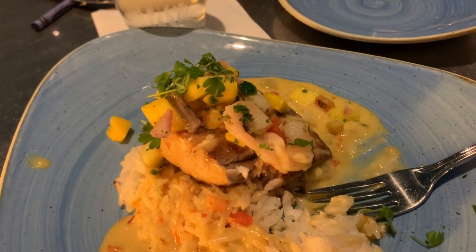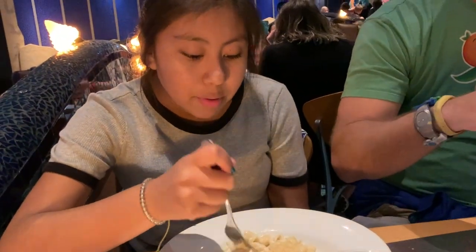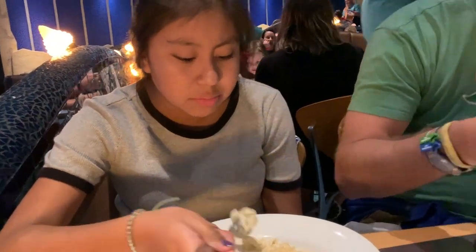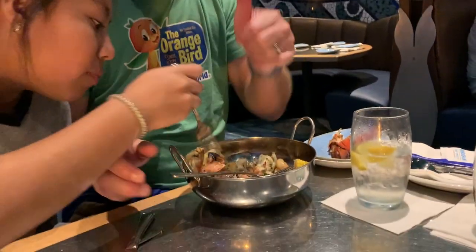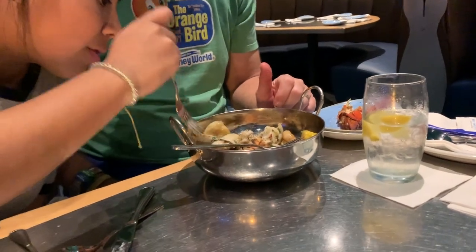So this mahi-mahi is a little spicy, but it's good. You stole one of Dad's shrimp. Was it a little spicy, but he liked it? It was really good? Good. What do you think, Jeff, so far? Abby's going to steal another shrimp.